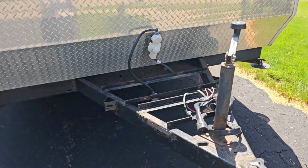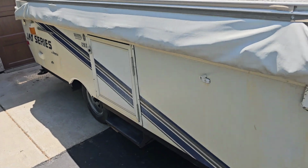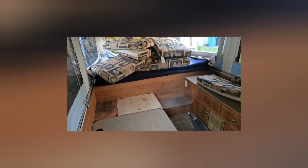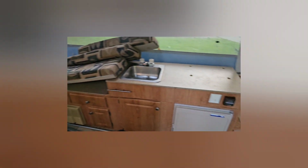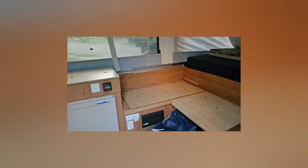So this one I ended up buying on an auction for $750. The MSRP on these is $4,000. They thought it was a dud because it had a bit of moss on the outside, but the inside was really clean. These people really took care of it.